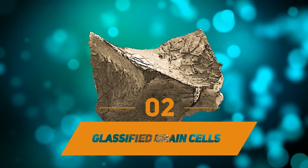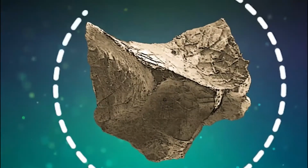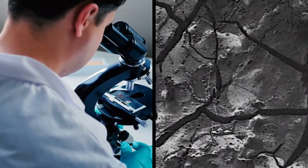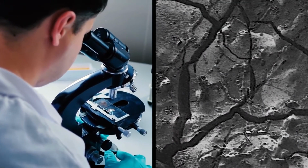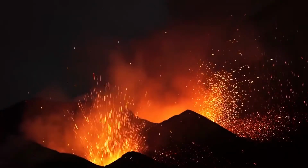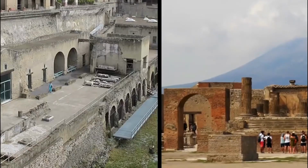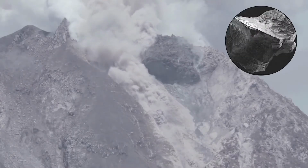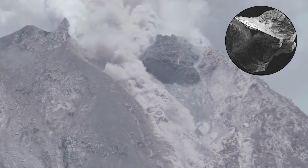Number 2. Glassified brain cells. Recent research describes the discovery of preserved brain cells in a Mount Vesuvius victim. And yes, it is glassified, as in glass. Don't worry, we'll explain. One of the results, published in the journal, reveals the presence of recognizable brain regions inside a black, glassy substance discovered in the skull of a young man who perished in the volcanic explosion that destroyed Herculaneum and Pompeii. In 79 AD, the eruption's high heating and fast cooling caused the man's brain tissue to turn glass-like, effectively freezing the neurons in place.